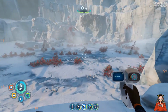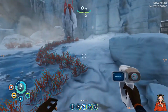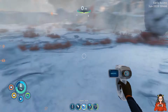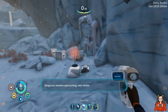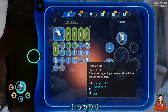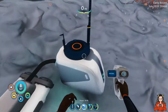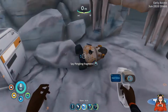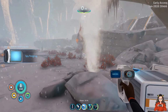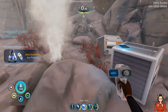Once I get over here, I'm going to turn off the Delta base beacon signal since we don't really need that at the moment. There's no need to have it up on the screen. Oh, confusing us. I'll just eat another one. I thought I could scan this for a second. Pick up snow. No. Spy. What? Can't go in there? Okay, that's fine.